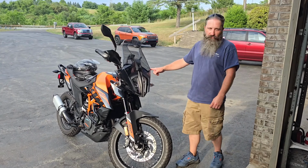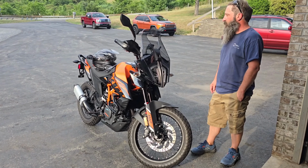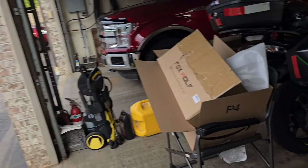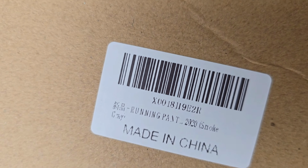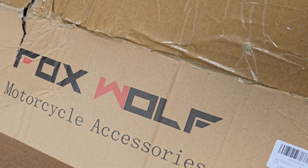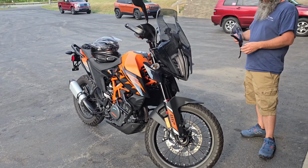Here we have the Fox Wolf windshield on a 2020 KTM 390 Adventure. 2023. Yeah, I did say 2020. You did, yeah. It's labeled as 2020 on the box from Fox Wolf, and this is the label that is on Amazon. They call it 2020 Smoke Gray. The brand is Fox Wolf. The model is a 2023 KTM 390 Adventure.